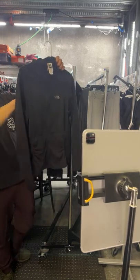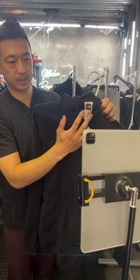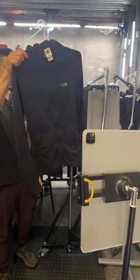Women's extra large hoodie, fleece. North Face, let's go. This is a really nice hoodie.